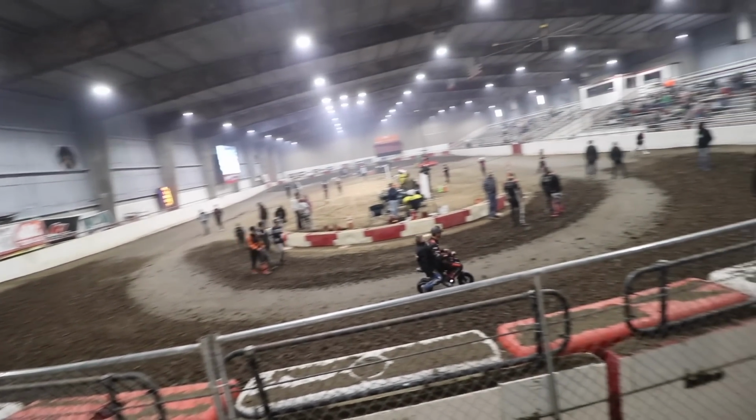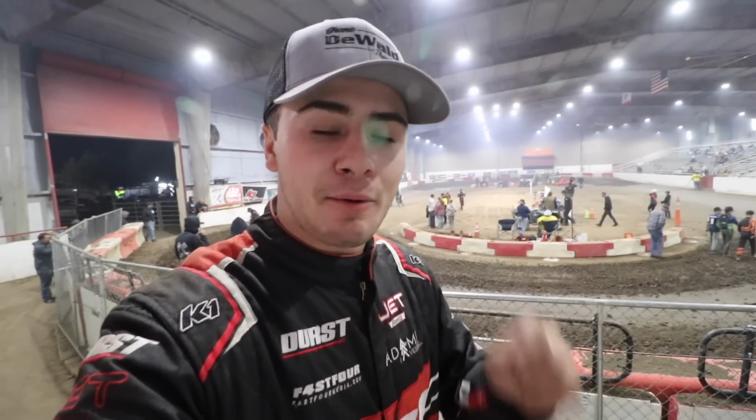We got a full surface rework. We were good enough to make the dash, pulled the 4, so we're going to be rolling off second row outside here for 6 laps, and that will determine the first 3 rows for tonight's 30-lap A main.